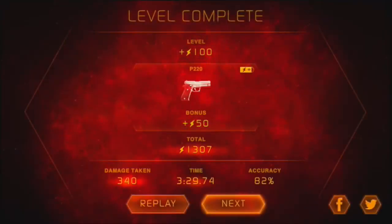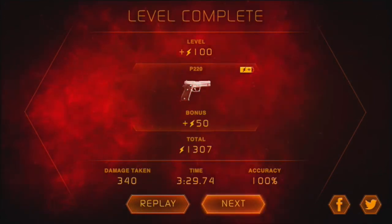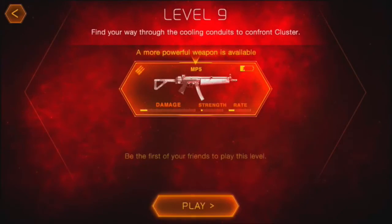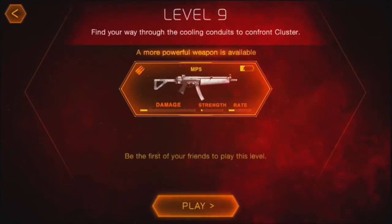You can play them. So anyway, I complete the level. It's got my time. It's got the gun I use. My accuracy 100%. Hooray! And it's got that little battery indicator there near the pistol, so I assume that's some kind of energy system. And then we've got a map. I guess it's the last level of the episode, but I can't be bothered to do that right now.